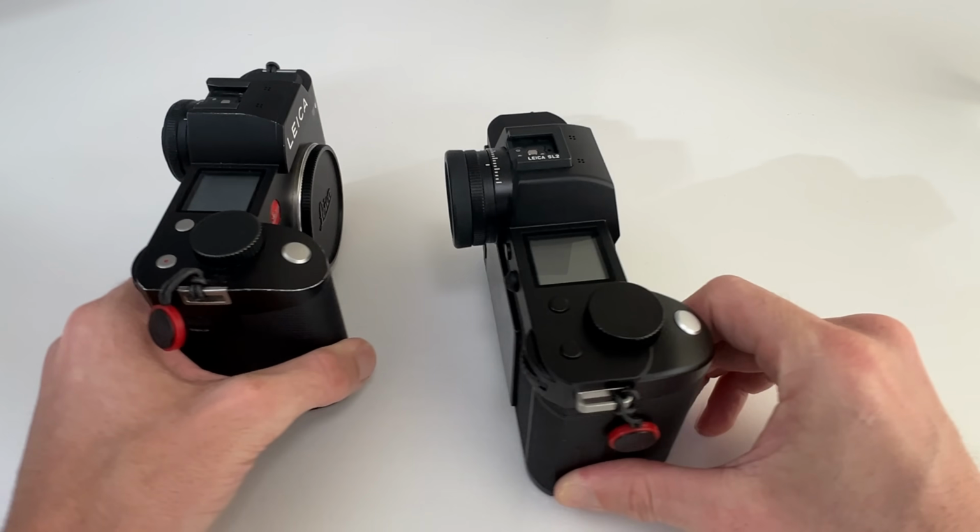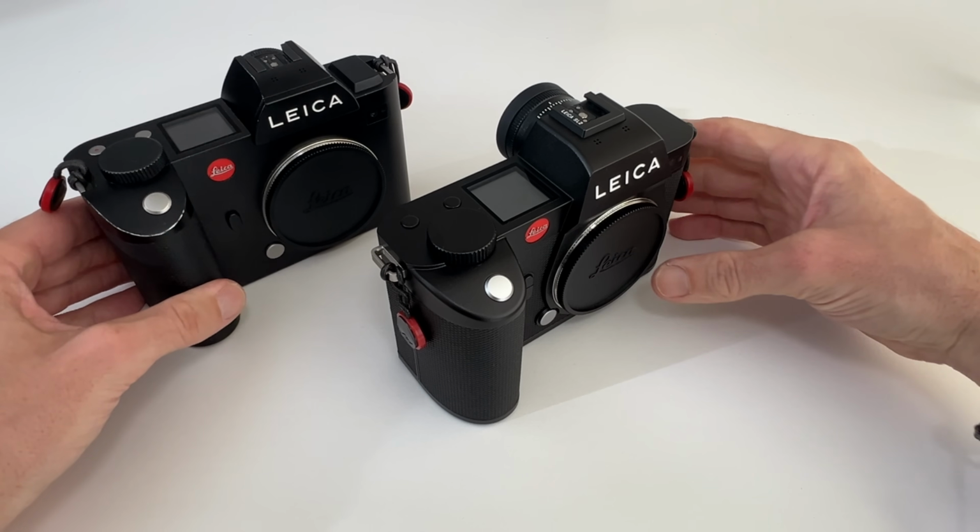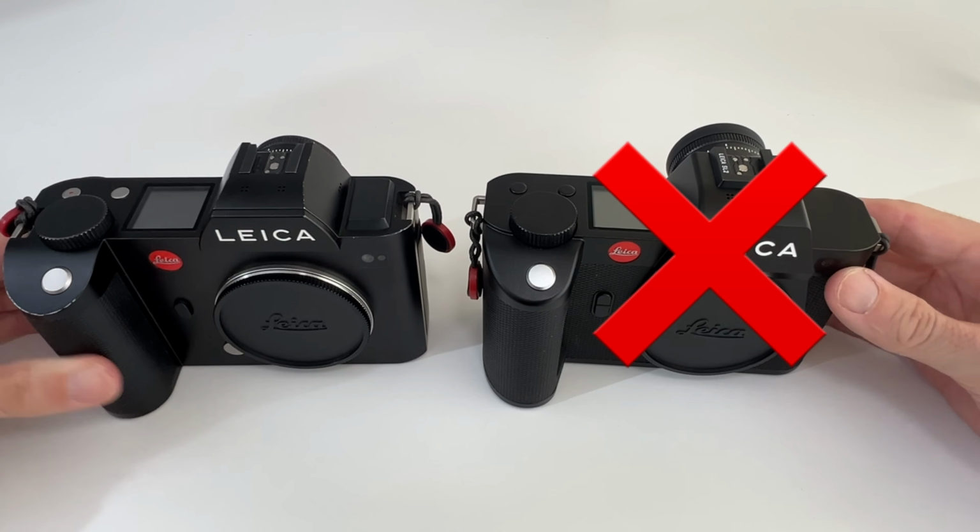Some of you started to send me questions. Matt, what happened to your Leica SL2? Spoiler, the Leica SL2 has now gone. I will explain all that coming up.